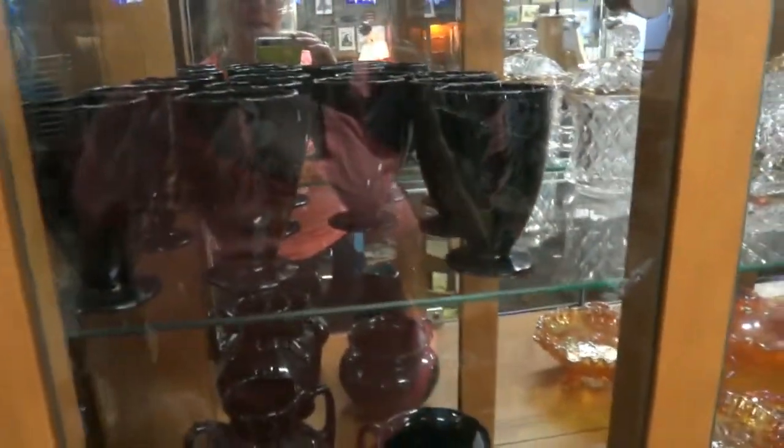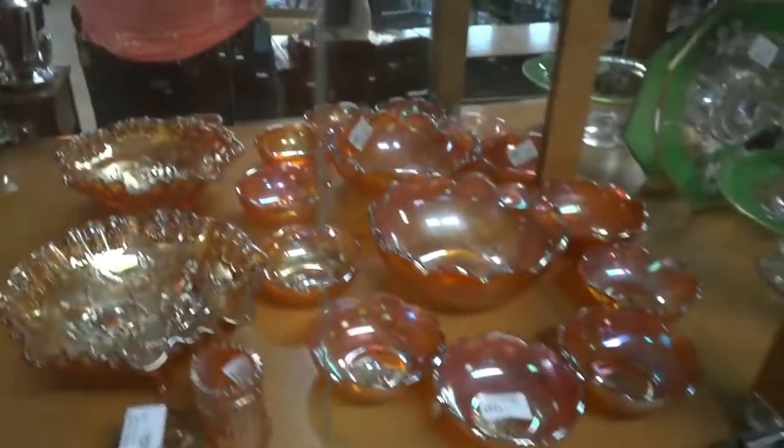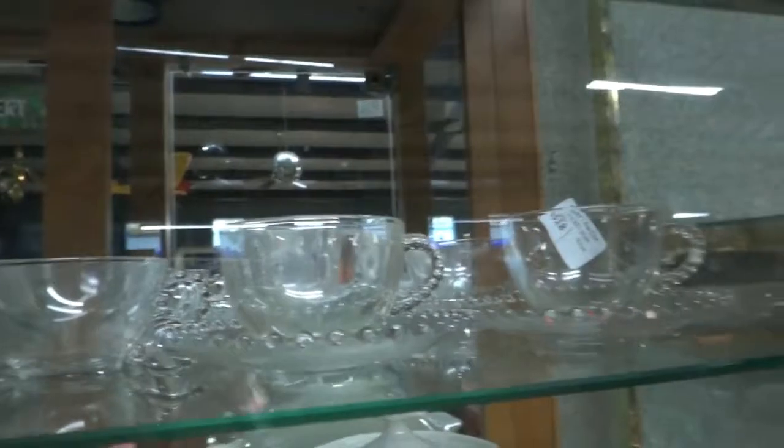Look at this drape glass. Isn't this amazing? And this black with the overlay. That's got a lot of antiques in there, some really nice sterling, some other great stuff. So watch the website, check it out. There's some nice conical glass here. Sherman Radio Company. There we go.